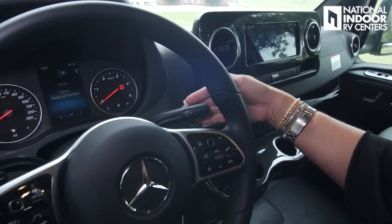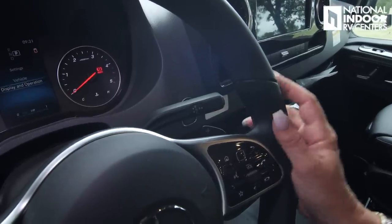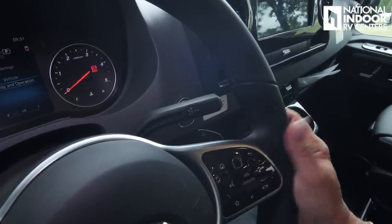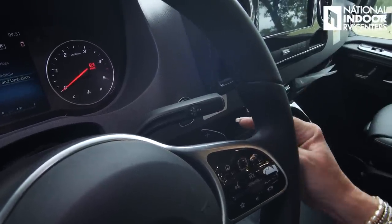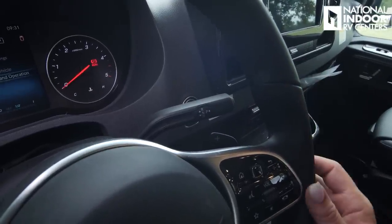Just behind that, we've got the lever here for our transmission, reverse, neutral, and drive. So to get into those, you're gonna put your foot on the brake and then hit it up for reverse, foot on the brake, down for drive, foot on the brake, and in for park.